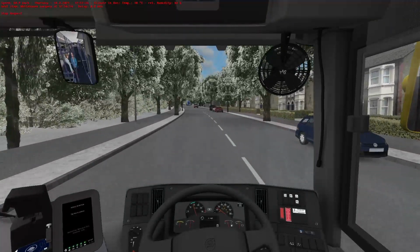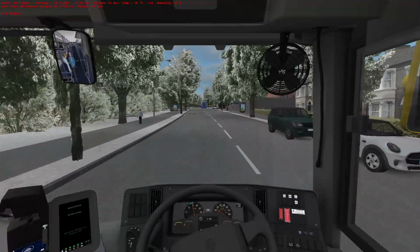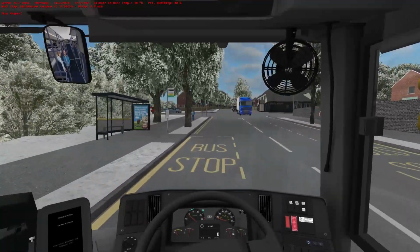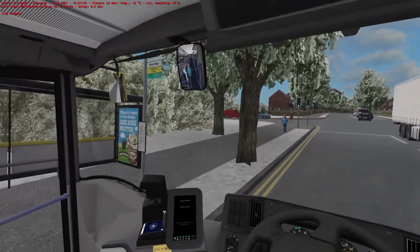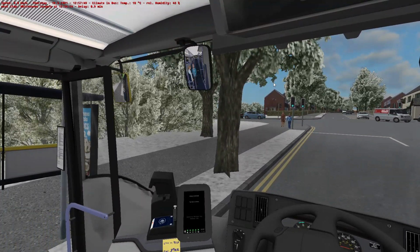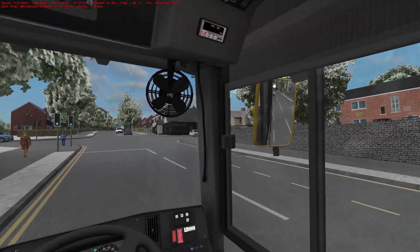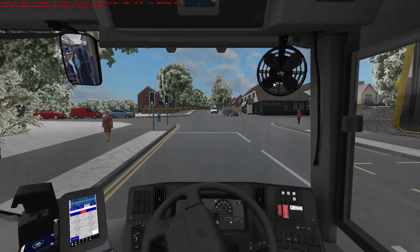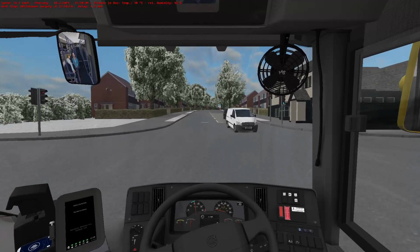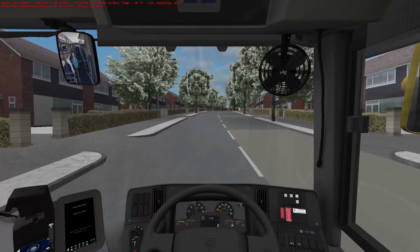But yeah, my B10 BLE's been off the road for well over 2 years, I imagine now. It will be good to see it back out on the road. It's just the cost. I don't know how many of you, if any, have actually preserved a bus, but good lord, it's expensive. Absolutely extortionate. What with the running cost and fuelling the damn thing, it's amazing that bus companies make any money whatsoever. It really is.